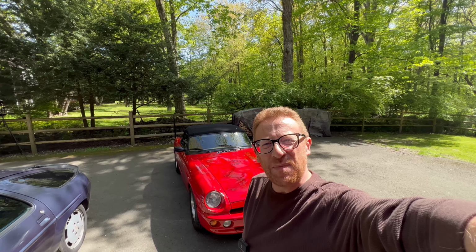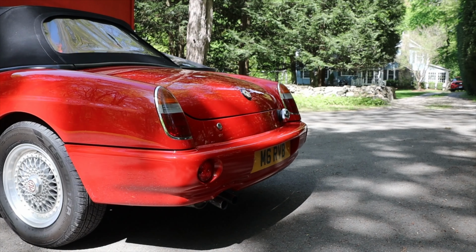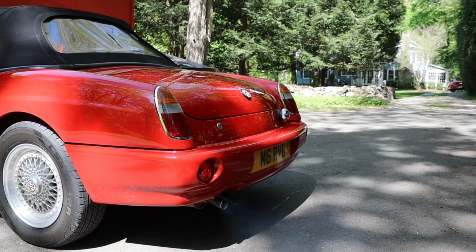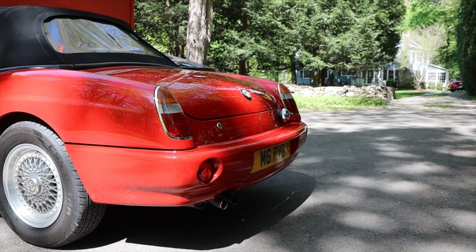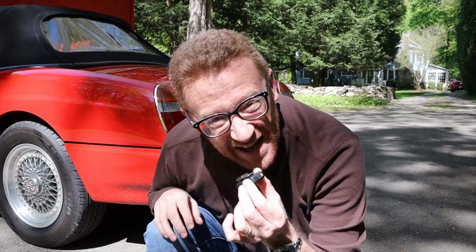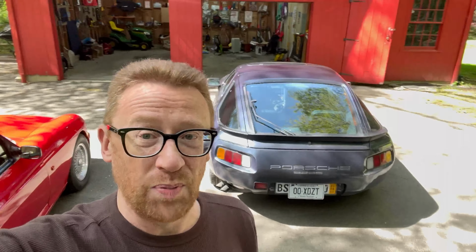So let's listen to this baby. You weren't expecting that out of an MG, were you? Yes, the mighty 3.9 litre V8 Rover engine in my MG RV8. But what does it sound like compared to Burt Reynolds?